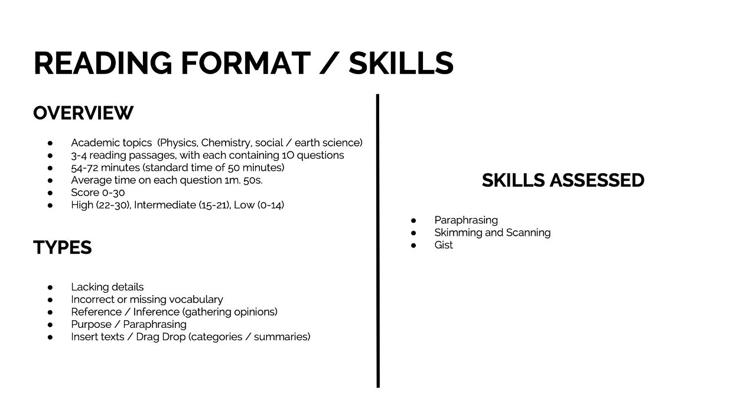In terms of the scoring, you only get a best score, but in my recommendation, I think from 22 to 30 is a high score, obviously, and 15 to 21 could be an intermediate score, and a lower score would be 0 to 14. In TOEFL, I think they have a very low score. I think it's from 0 to 5, but for me, that's low anyway.